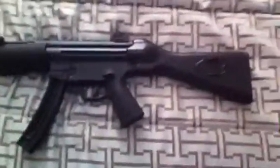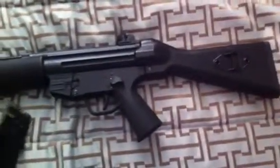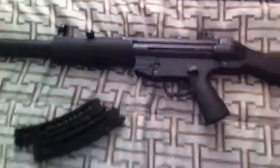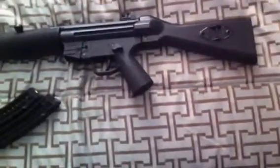Picked up this little puppy the other day, this GSG 522 SD. I got it on Armslist like I do most of my guns. I like Armslist just for the fact that you might be able to get a good deal from somebody. Somebody might be going through financial issues and they need to get rid of their guns in order to help pay their bills.